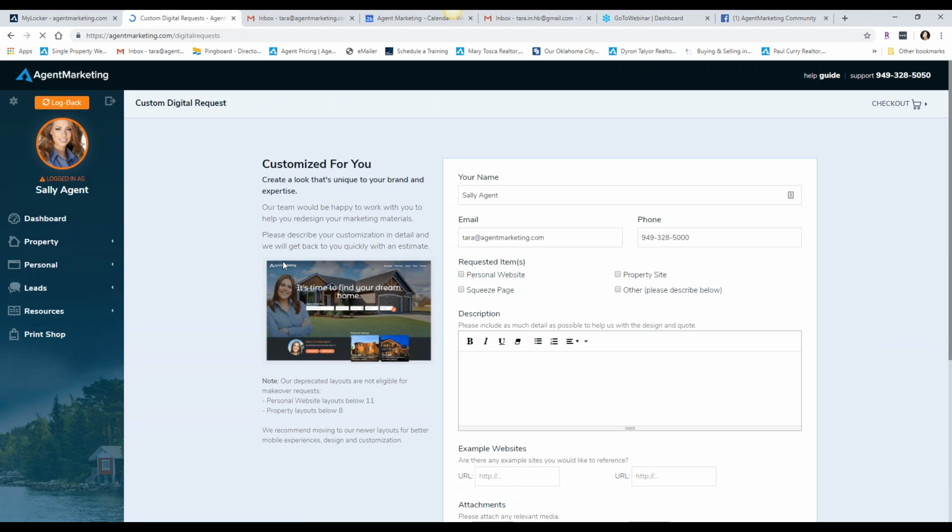And then this is for online marketing. So it says, create a look that's unique to your brand and expertise. We'd be happy to help work with you. Describe your customization in detail, and we will get back to you quickly with an estimate. And then it's just got some other notes here. So you would put your name, your email, your phone number, and then requested items. So either a personal website, which is going to be customizing a personal website template, a squeeze page template, a property website template, or other.